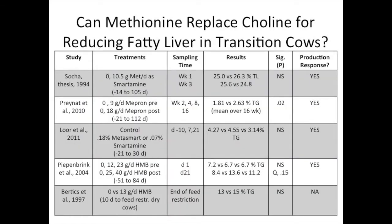Then if you look at other experiments, and this is just a synopsis of studies that began in Mike Socha's thesis, where he had methionine and Smartine from minus 14 to 105 days postpartum. They sampled at week 1 and 3. They looked at the liver triglyceride levels, total lipid levels. There was no change in lipid at either time. Wasn't significant.